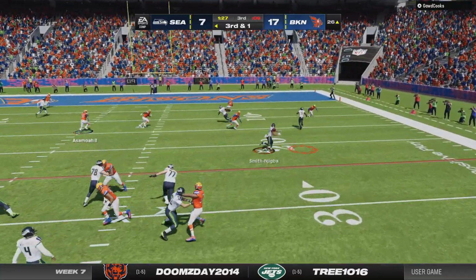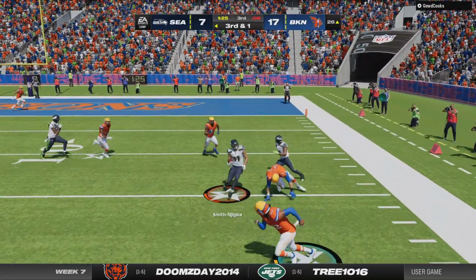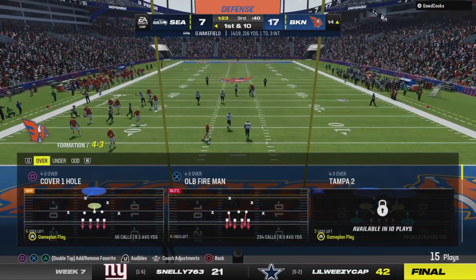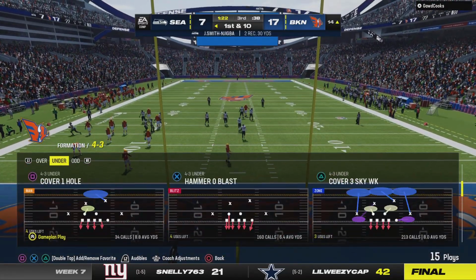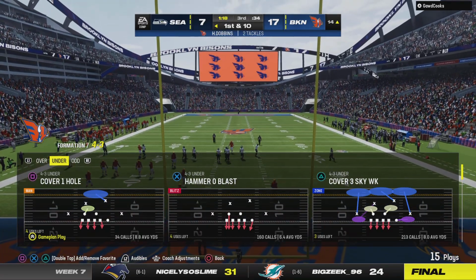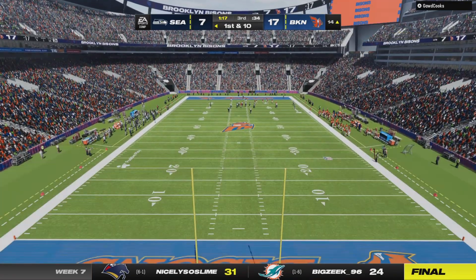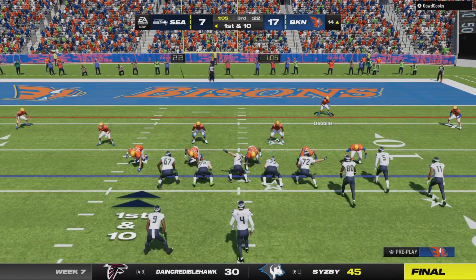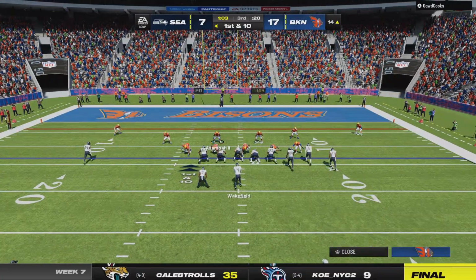Operating from the gun, Wakefield. He's got his target. That's complete. And he is going to have a Seahawks first down as they're able to get the third down conversion. To Jackson-Smith-Njigba, a gain of 12. First down, Seattle. There's a first and 10 at the 14-yard line.